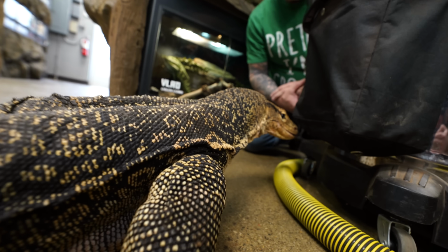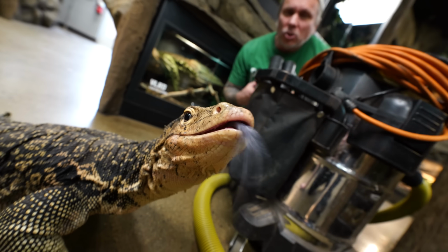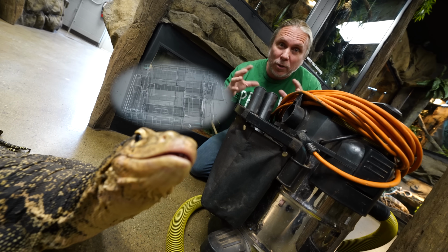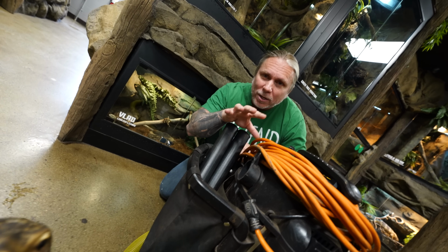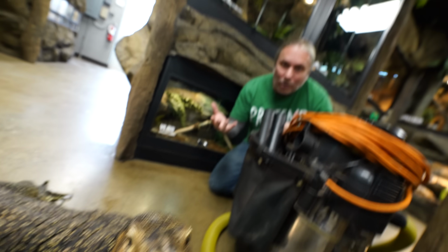Really amazing is Elvis is so smart that when there's an object like a vacuum in the way that normally isn't there, first thing he's going to do is he's going to go and actually inspect it. Like, what is this doing here? These guys are so intelligent, they can actually map out an entire area. So in his head, he's got the blueprint of the entire Reptarium. He knows where every enclosure is, every rock, everything. And when he sees something unusual, he's like, what is that all about? I got to go check it out.